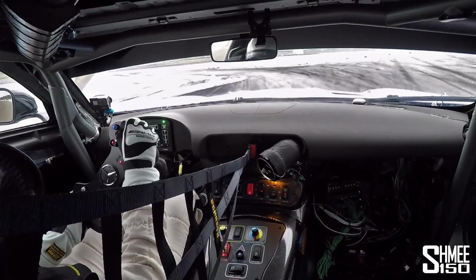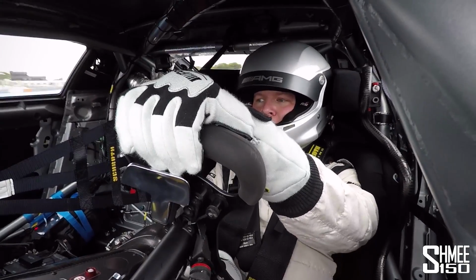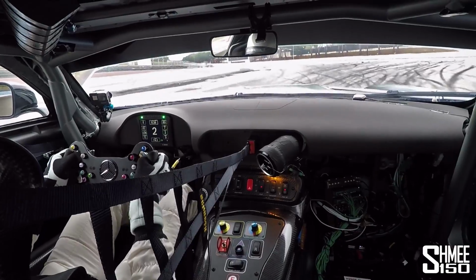Stopping power is phenomenal. When you put on the anchors, this thing just pulls down with speed so quickly.